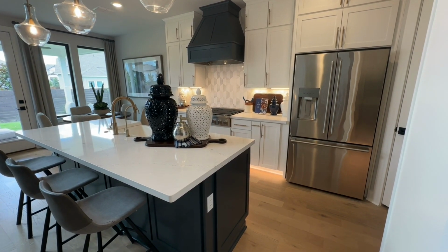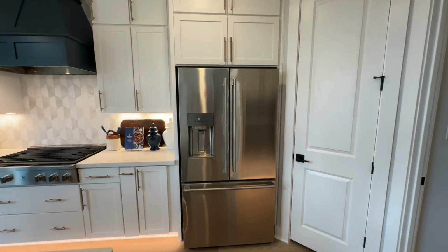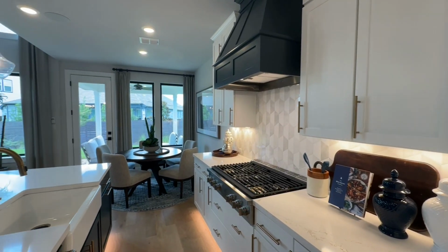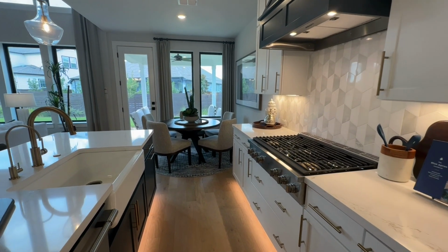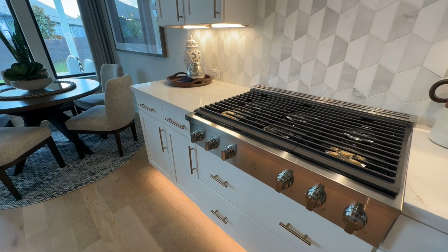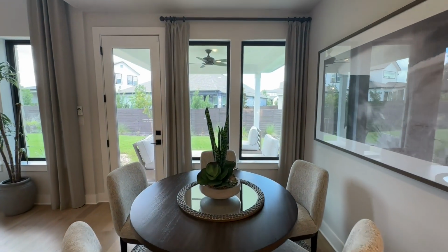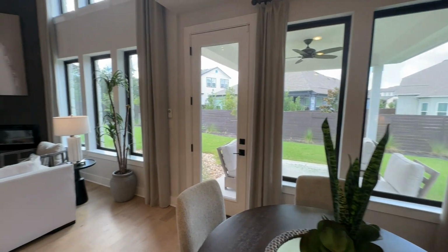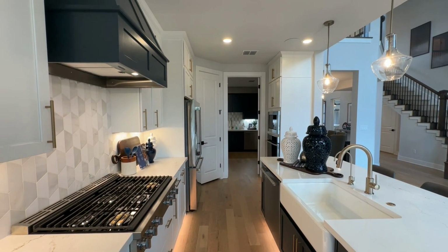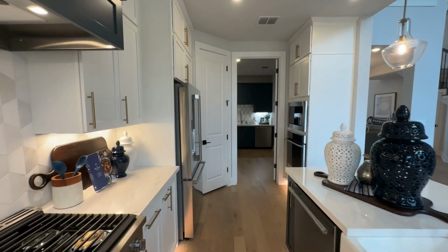There's a good amount of cabinetry. You've got double uppers there. You've got a corner pantry. So there's a good amount of storage space, but it's also not a gigantic kitchen. I would say this would be a great home for a smaller family, maybe 4 or 5 people. It is in the lower end of the square footage for this community.